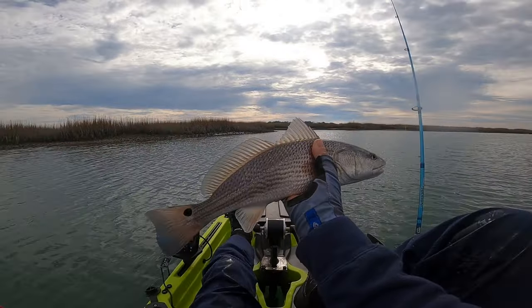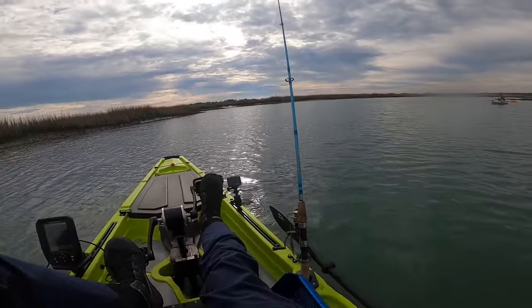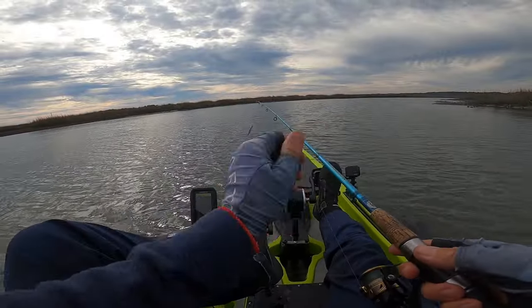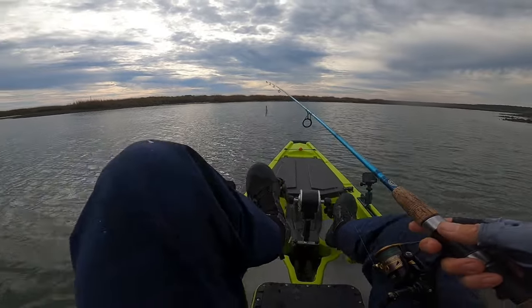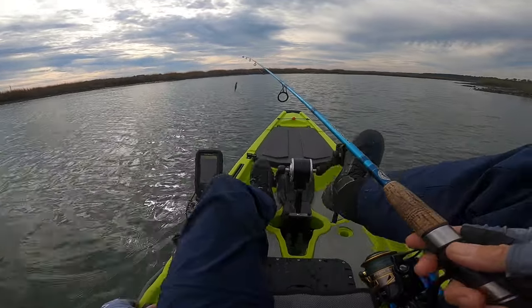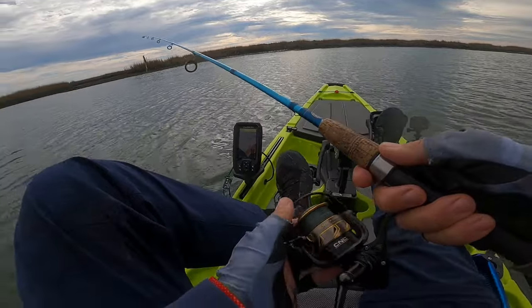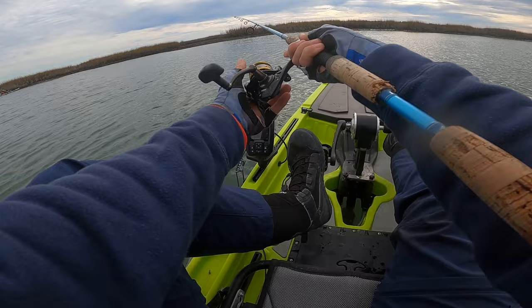Oh, we got some chaos. I'm coming up on Heath. I need to back out of here. All right, let's get him back in. But I'm just popping this jerk shad off the bottom and just giving it this erratic action. And so far, it seems to be what they wanted. I'm working it pretty slow and making sure that I am on the bottom.